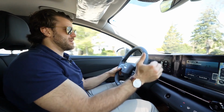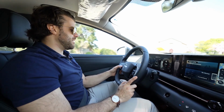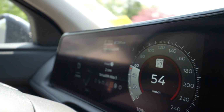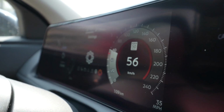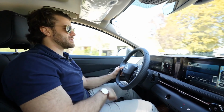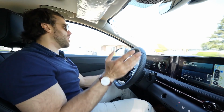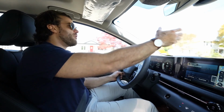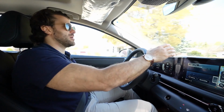You can see things like your digital tachometer. Everything is kind of showing up here. Digital speedometer. All of our blind spot warnings and our sensors, our lane control, everything shows up right on the screen here. And you can adjust and turn those things on and off. So tons of safety features, like I mentioned. Blind spot warning, lane departure warning, forward emergency brake with the pedestrian detection.